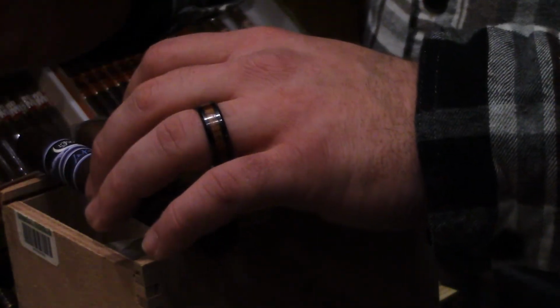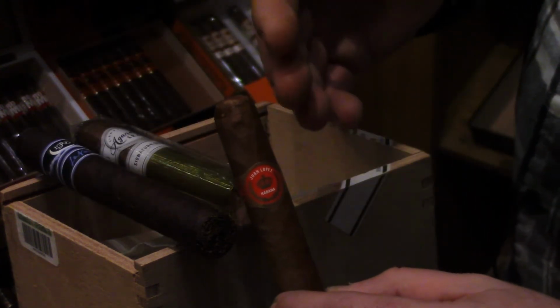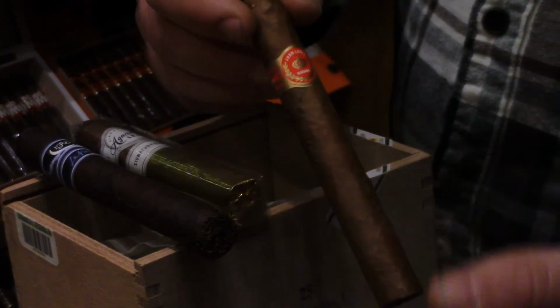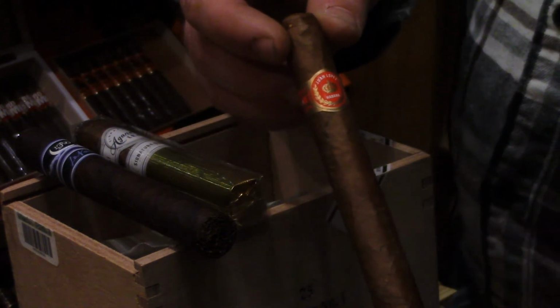I urge everyone that if you want to try something outside a Cuban, if you can't get your hands on a true Cuban, find yourself a Nicaraguan Puro, even a Dominican Puro, and play with it and see how you feel about it. That's this week's Just a Tip.